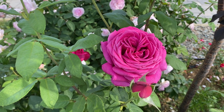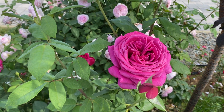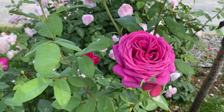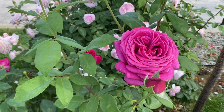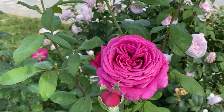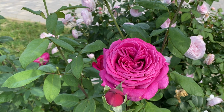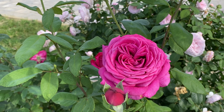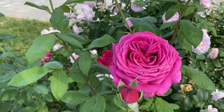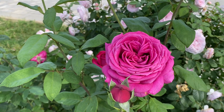It is now 140 centimeters high, not so wide, maybe a meter wide, and it is growing strictly upright. It is not spreading, which is good. It does not require any additional support. The bush supports itself.